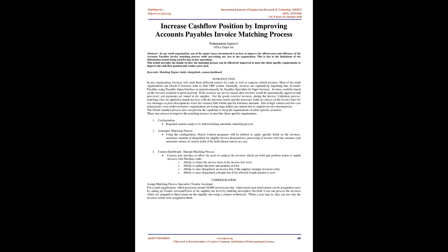Introduction. In any organization, invoices will come from different sources for trade as well as expense-related invoices. Most of the retail organizations use Oracle e-Business Suite as their ERP system. Generally, invoices are captured by importing into Accounts Payables using Payables Open Interface or entered manually by a Payables Specialist for paper invoices. Invoices could be based on the services rendered or goods received. If the invoices are service-based, then invoices would be automatically approved and processed, and payments are issued to the supplier.